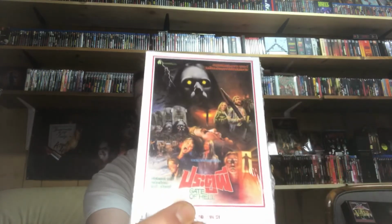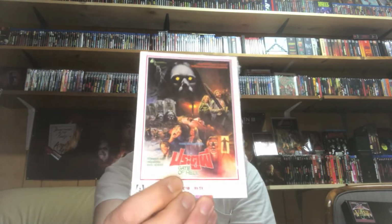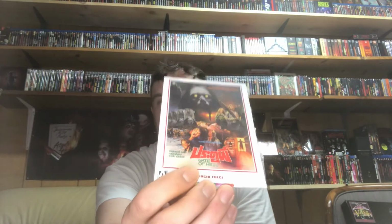I think that's the cover for the steelbook. Arrow Video released this film as a steelbook as well, and I believe that might be the cover art for the steelbook. And I would love to have that, but every time I run across it, people want my kidneys for it, and I just can't give it up.